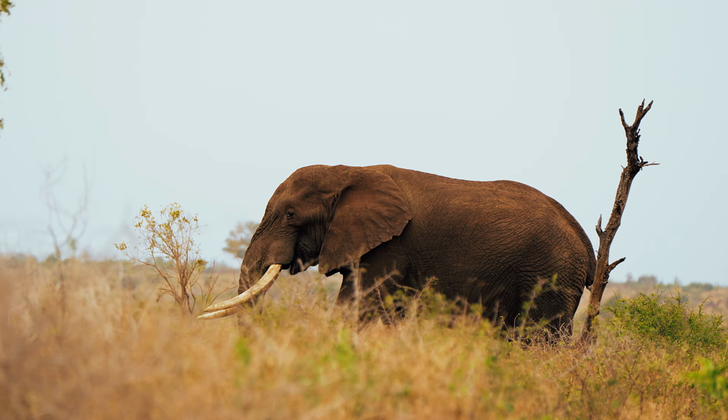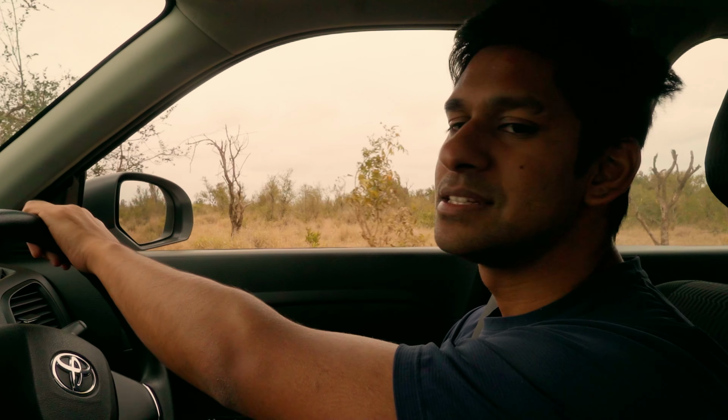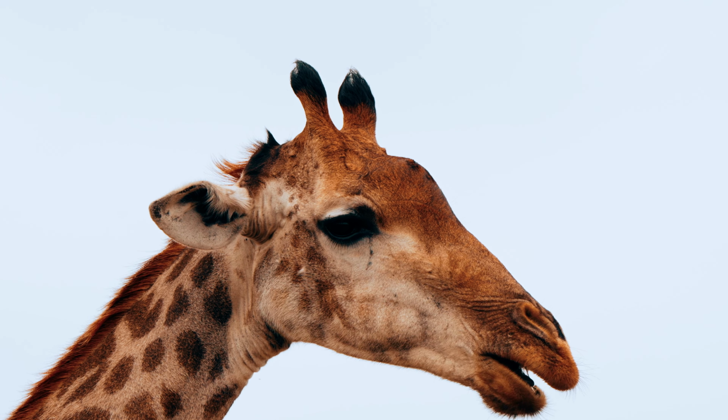So we're approaching a waterhole. Maybe we'll see some hippos there. That's if there is water in the waterhole. Given that it's the dry season, there might just be a dried up hole. It's got muscular cheeks. Giraffe.